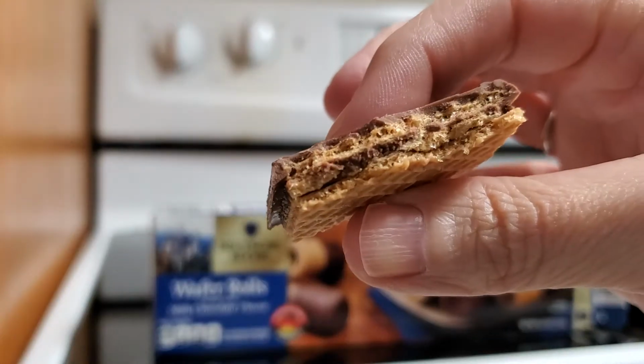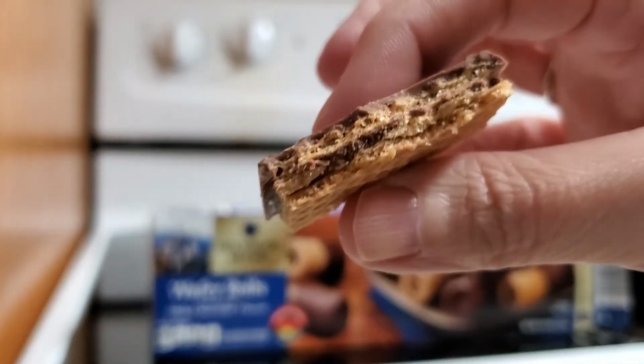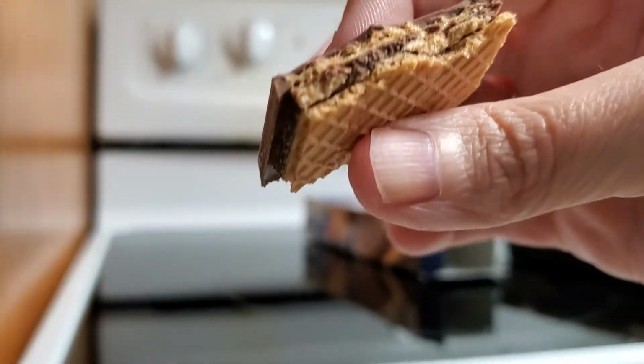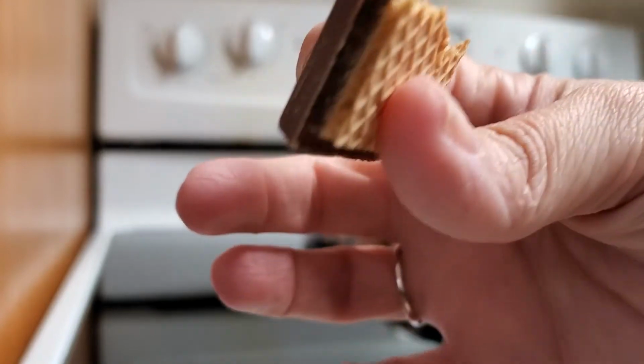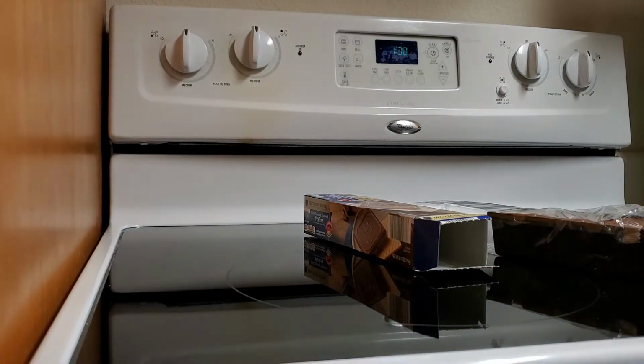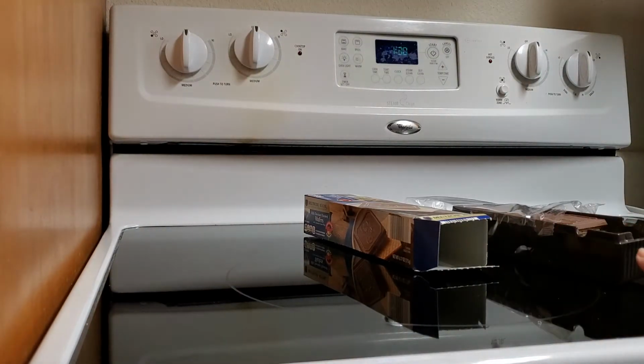Stay down here. These are about gone. It looks like they have it layered in there. Let it focus on that one. Yeah. Mm-hmm.